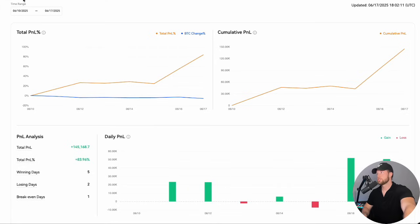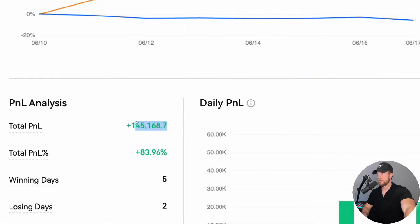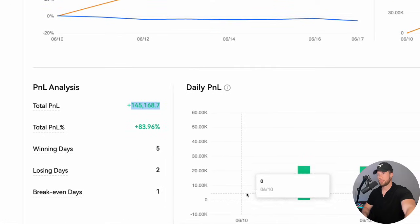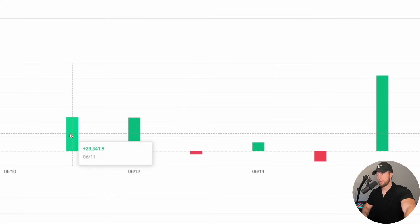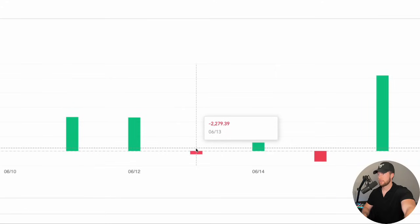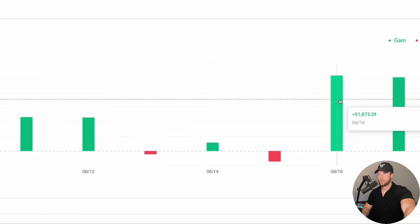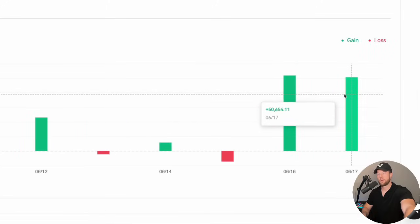If you look right here, since June 10th to June 17th, over the course of 7 days, the total P&L is around $145,000 with 5 winning days, 2 losing days, and 1 break-even day, simply because I didn't trade on that day. So you guys can see right here on the winning days, $23,000 and $23,000. The losing day was $2,000. The winning day was $5,800, lost $7,000. Then a major winning day of $51,000, another major winning day of $50,000.